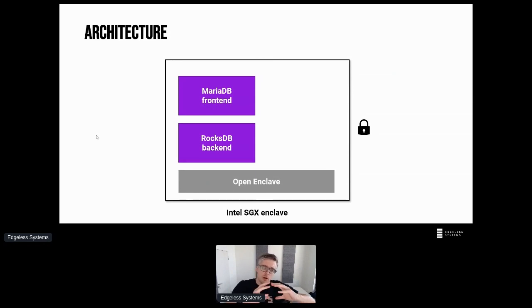So we use the SQL front end from MariaDB, and we use the thing called RocksDB as a storage backend. So this is a modified version of MariaDB. And I'll talk a bit about RocksDB in a second, and the reason for us using it. RocksDB takes care of storing all the data in the database. Obviously it writes data to disk, because every time we exceed our buffers inside the enclave, RocksDB swaps out data to the disk, and it takes care of encrypting and decrypting everything as data goes in and out.